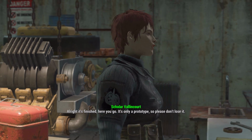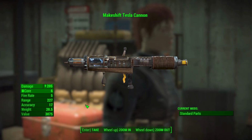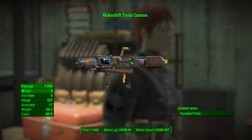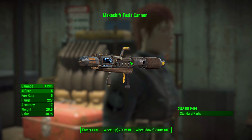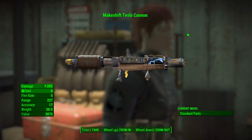All right, it's finished. Here you go. It's only a prototype. I get it. Please don't lose it. Sweet. Makeshift Tesla cannon. Oh, my God. It uses fusion cores. Of course it does. Oh, that's cool. Neat. Well, that's new. And I like it.